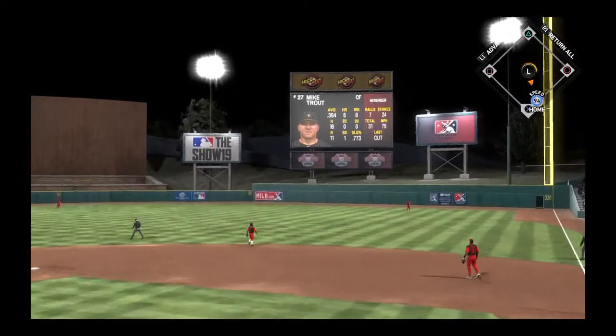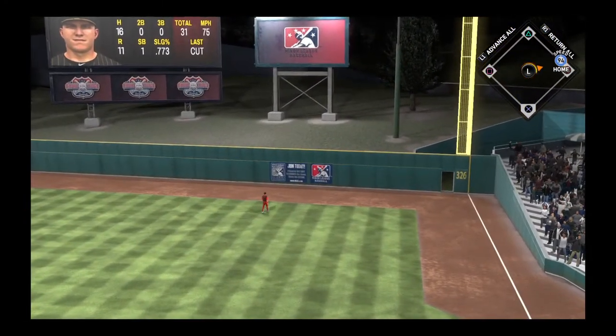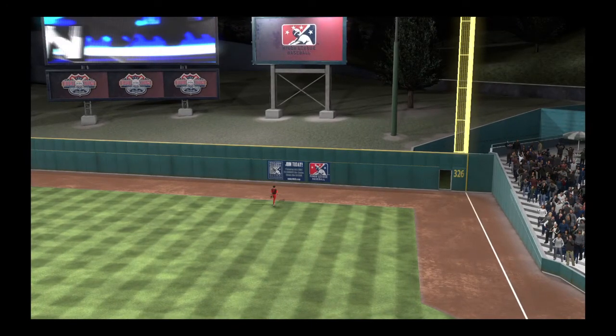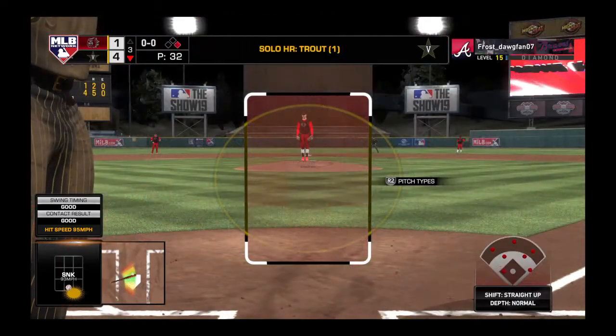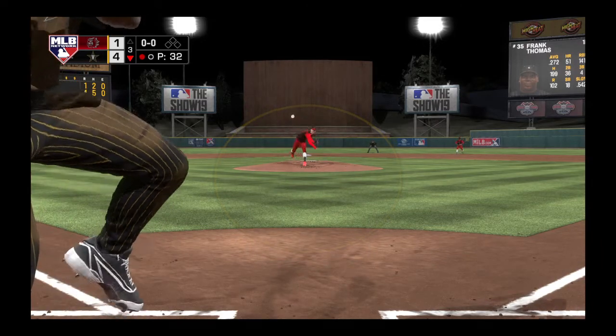Hammered the other way to deep right field. Suzuki racing back. And that one is gone! So the bases are empty with one man gone. And in steps Big Frank.